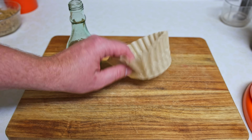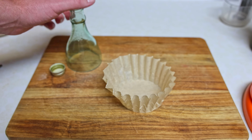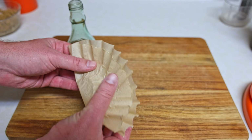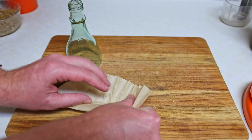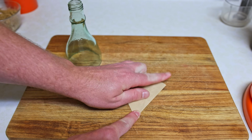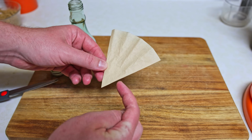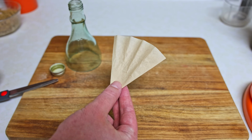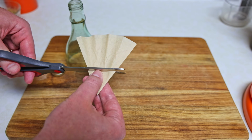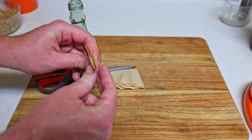So with this coffee filter, we're going to make a little filter funnel that goes inside here. The way we're going to do that is by flattening this out and folding it in half. Then we're going to fold this into thirds. All right, now we're going to cut this about this far up, I don't know, whatever that is, 1.5 inches or something. There we go. And then we're going to open this up in the middle.